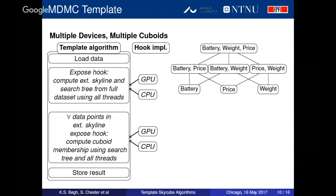But this time we actually build a search tree on top of that extended skyline. And this search tree has the very distinct property that it is built to be iterable on multiple hardware platforms. So we can actually iterate it efficiently both on the CPU and the GPU. And I believe also at least many integrated core systems, in terms of what I've been doing of prototyping. So why do we want to build a search tree? Well, we're no longer going to compute each cuboid at a time. We're going to take each data point from this extended skyline and figure out which of these cuboids it belongs to the skyline for.